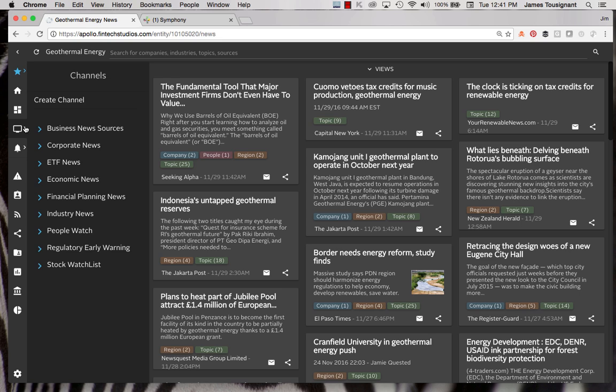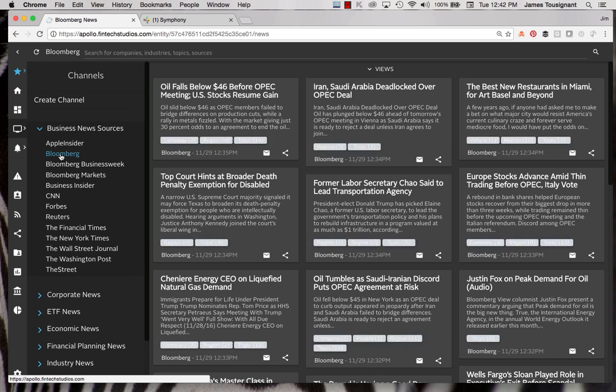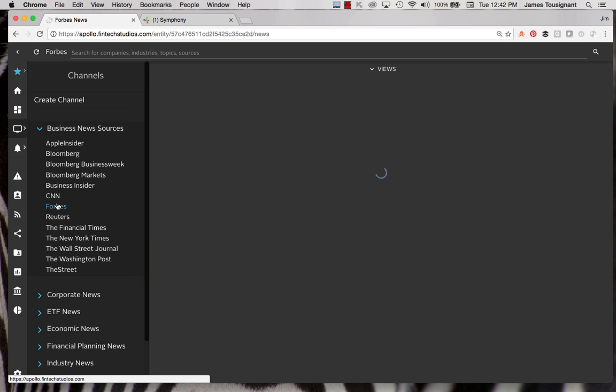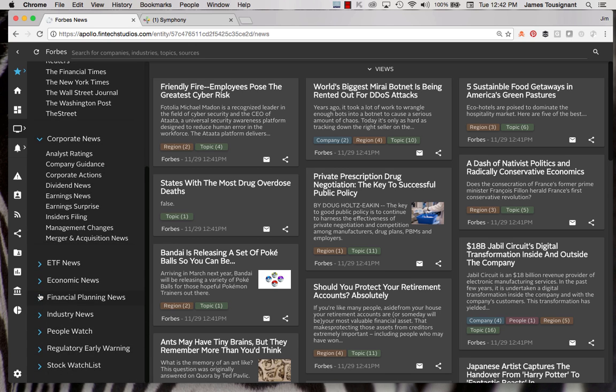As importantly, users can create their own custom filters and alerts in the form of channels. In this example, I've set up channels around certain key sources I'm interested in and I want to follow, such as Bloomberg or CNN or Forbes. I also can set it up based on over 700 different topics that we track on a real-time basis.